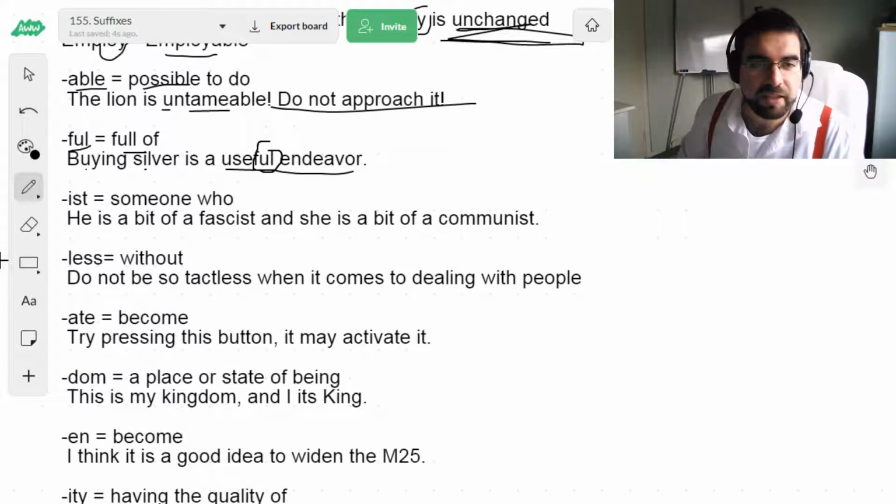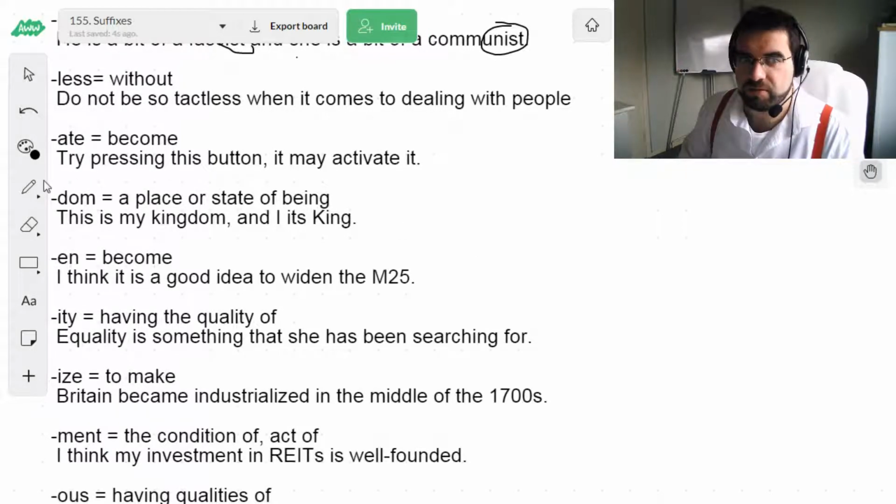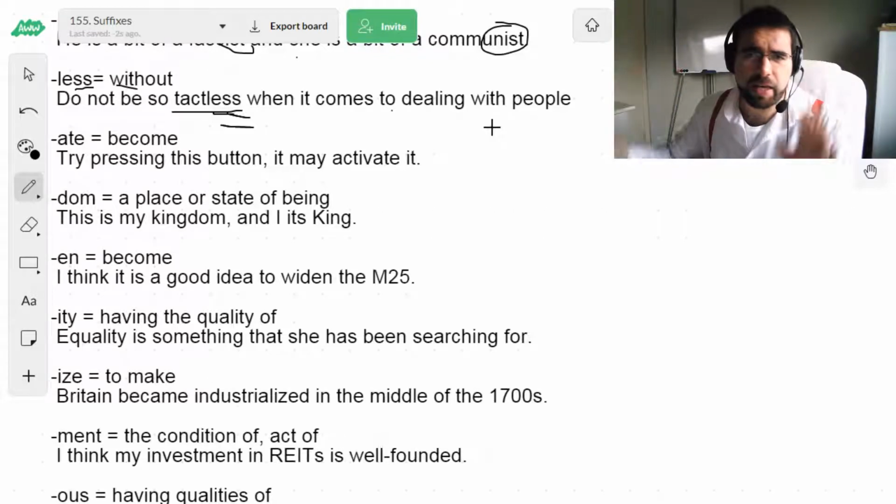Ist, someone who. He's a bit of a fascist, and she is a bit of a communist. Ist, nihilist. I'm not sure what else there is. Socialist. Less, without. Do not be so tactless when it comes to dealing with people. Tactless, hopeless, fruitless. Hopeless. Not going to happen.